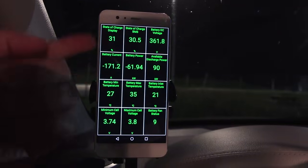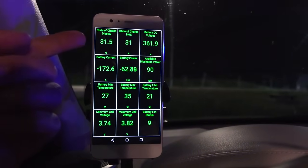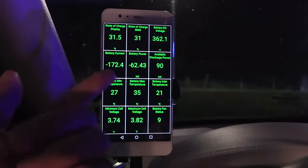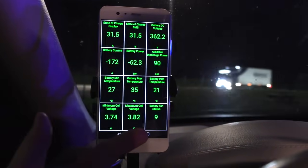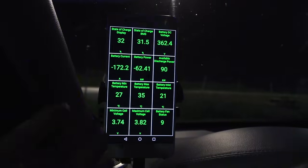Oh yeah, look at this. By the way, we arrived with 20%, which is spot on with what ABRP claim and also what I claim, the Ninja. But yeah, now we're getting maximum speed and I crank up the fan to 9. So we're getting some cooling here. I think this is good enough.